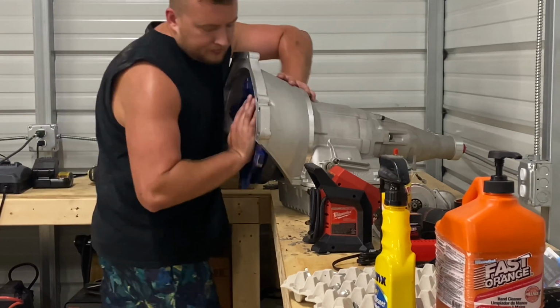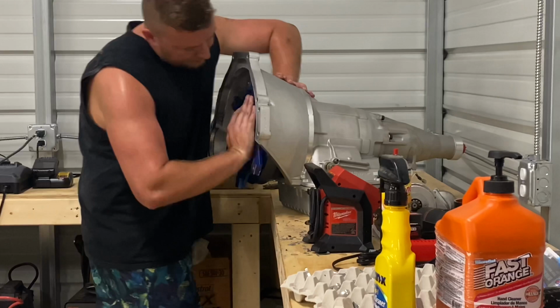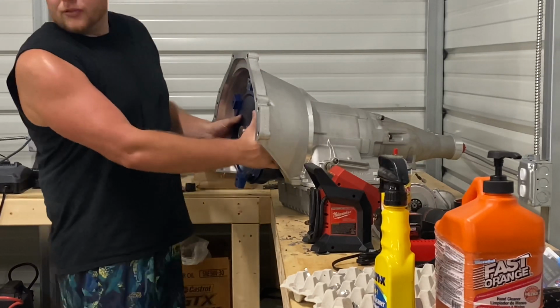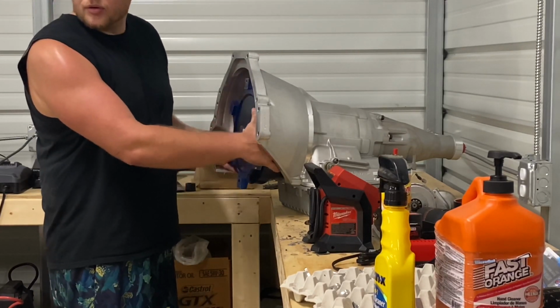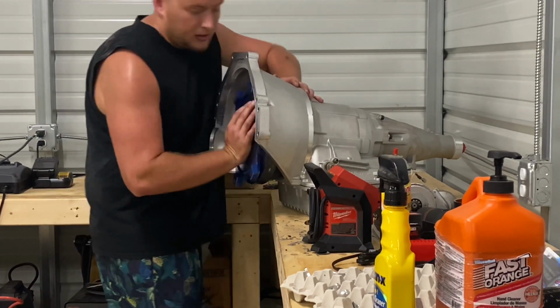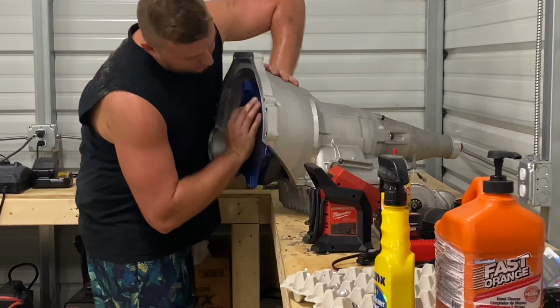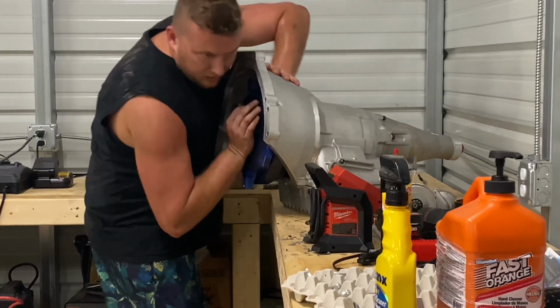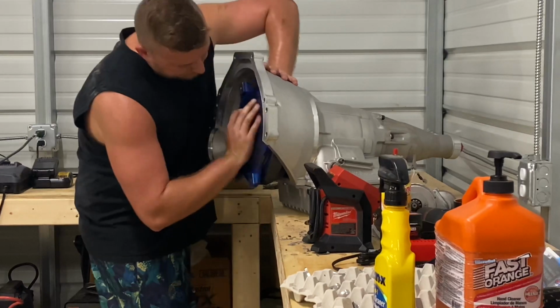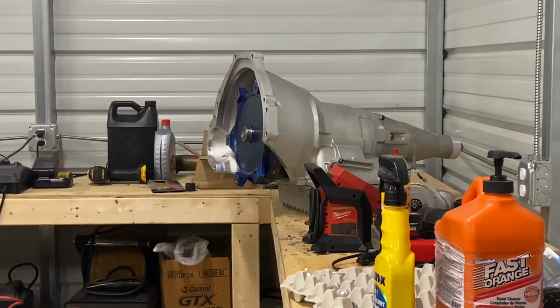Feels like she's in. A little bit different feeling on the case versus the stock one. But you can put your finger behind there. It's only got about a finger or so before it hits that bolt. Should be good. So we'll put the transmission in this thing.